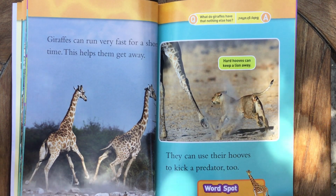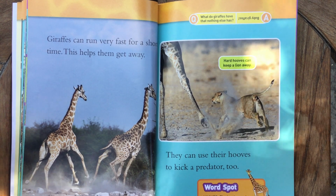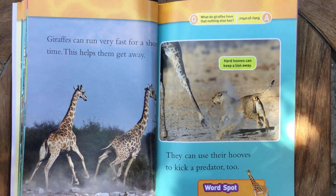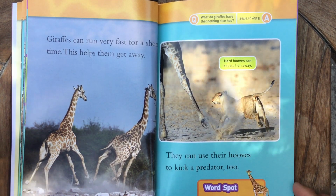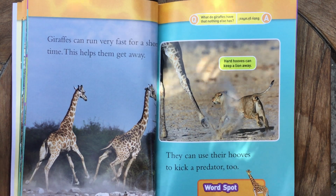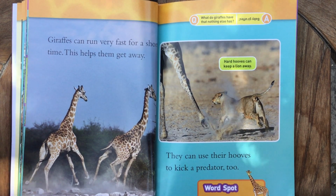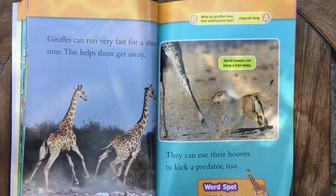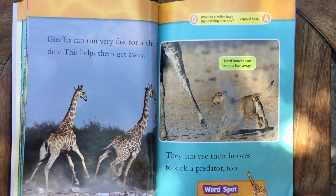Giraffes can run very fast for a short time. This helps them get away. Ooh, look at right here, he's using protection. It says the hooves can keep a lion away. They can use their hooves to kick a predator too. Hooves, a hard covering on the feet of some animals. Now my connection is that I know that cows and horses have hooves, so I'm wondering they must use their hooves to protect themselves too.